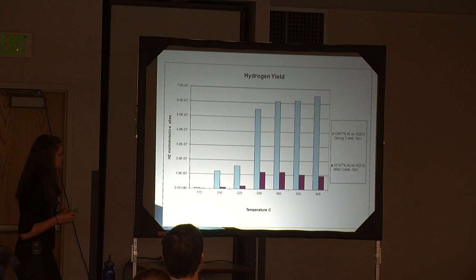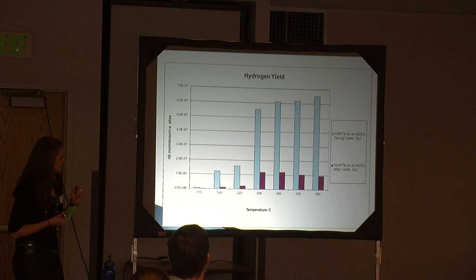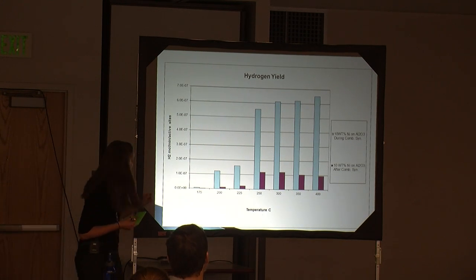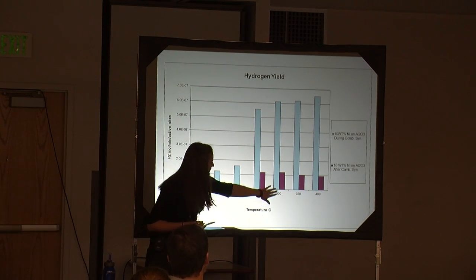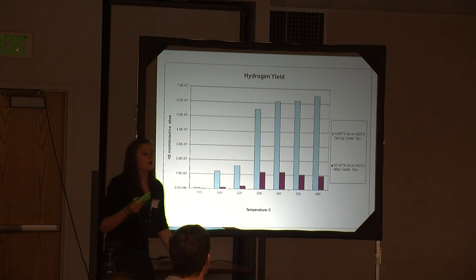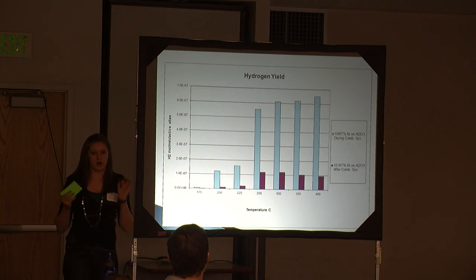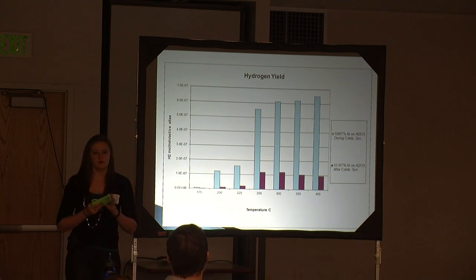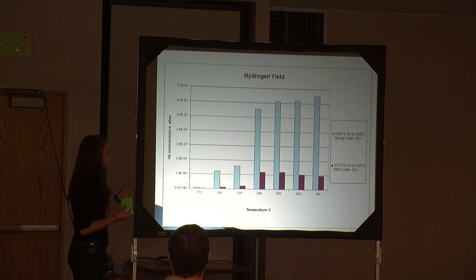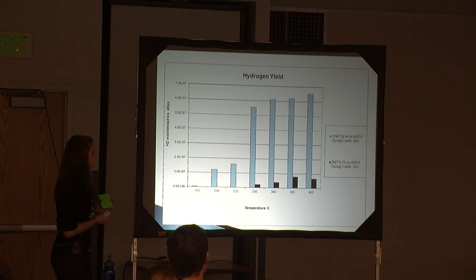So this is our hydrogen yield comparing sample A and sample B, sample A being in blue, sample B being in the maroonish, I guess. And as you can see, sample B maxed out about 300 degrees Celsius, and sample A increased all the way, which is very promising. This is compared per active site, not per gram, because most of the nickel didn't stay on the surface of our support, it actually went into the bulk of it. So that was not a good thing. But per active site, sample A highly outperformed sample B, especially at lower temperatures, which is ideal for industrial use.